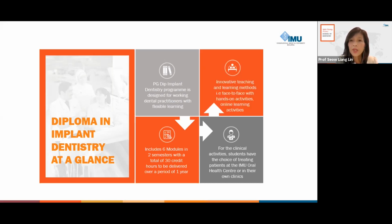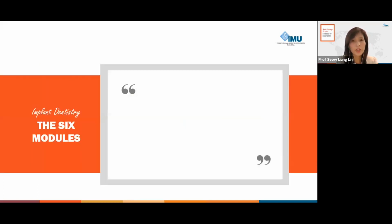And we use a wide array of teaching and learning tools to impart the knowledge and skills. And the learning method is the up-to-date philosophy of education. So we have face-to-face lecture, we have online case-based learning, we also have a lot of hands-on activities to ensure that students acquire the skills needed to provide implant treatment for their patients.